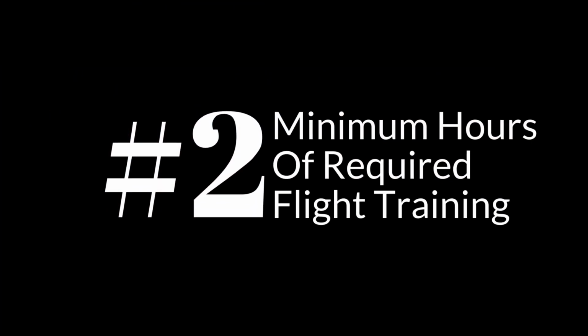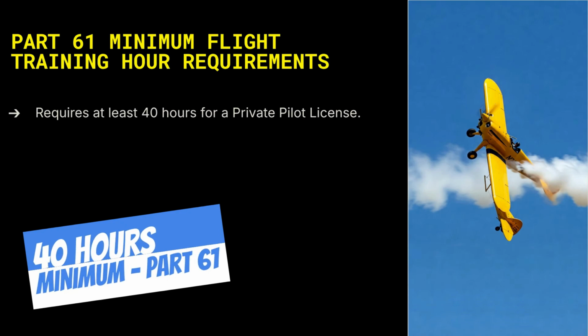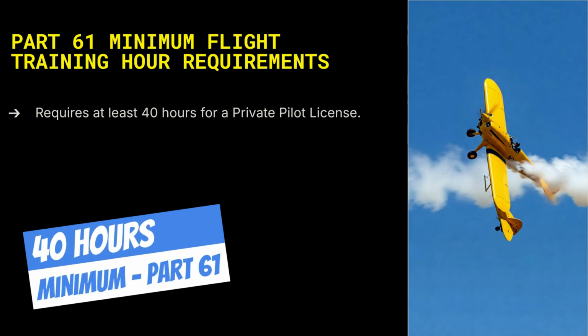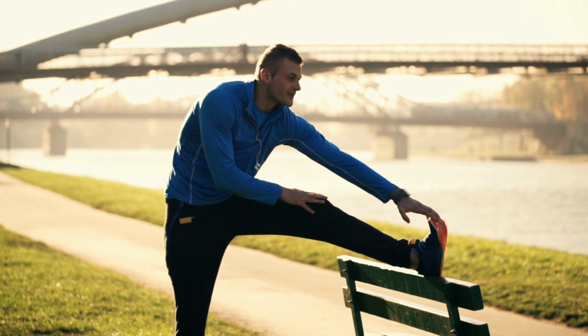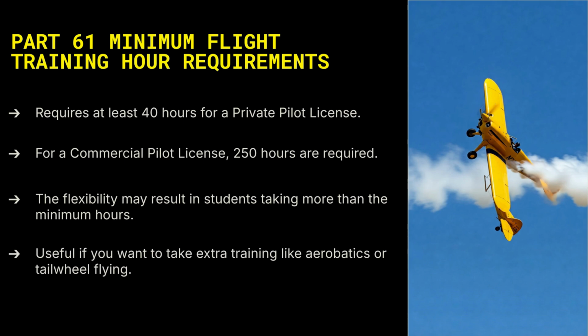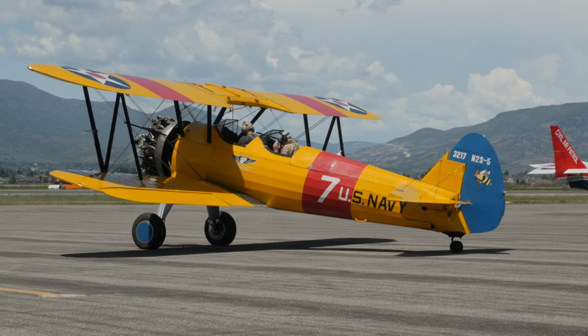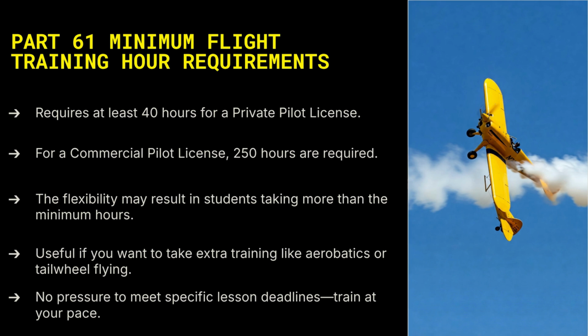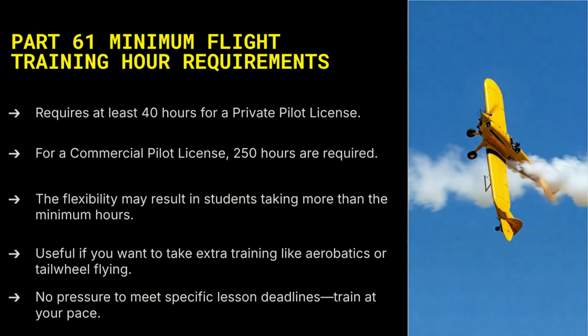Number two are the minimum hours of required flight training. Under Part 61, pilots are required to undergo a minimum of 40 hours of flight training in order to get their private pilot license. And for a commercial pilot license, a minimum of 250 hours are required. The flexibility of Part 61 may result in students taking more than the minimum hours in order to get their pilot's license. Now, this is useful if you want to be able to take extra training, such as aerobatics or tailwheel flying, as part of your flight training. But the advantage of Part 61 is that there is no pressure to meet specific lesson deadlines because you're allowed to train at your own pace.